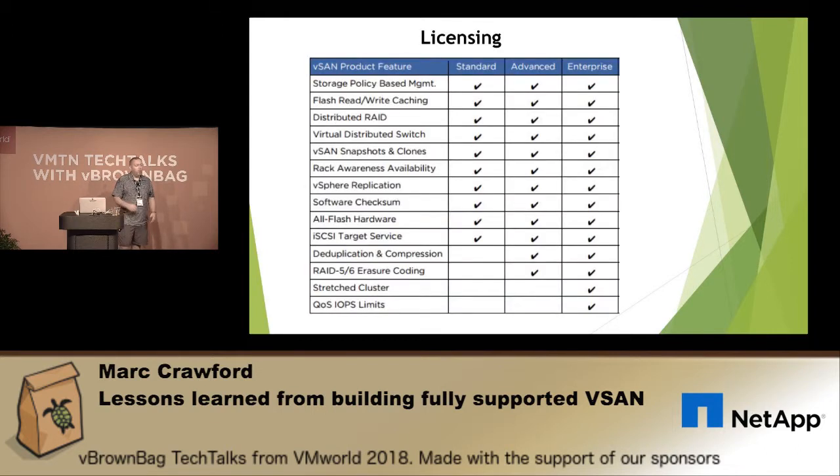So once we figured out that we were going to do vSAN, one of the things that we first looked at was the licensing, because obviously depending on what you want to do with vSAN is going to depend on what license you need. So if we wanted to do something like stretch cluster, we're obviously going to need an enterprise license. If we wanted to do a RAID 5, RAID 6 erasure coding, we would need at least advanced licensing. We already had quite a few vSAN licenses, but unfortunately we only had standard licenses.